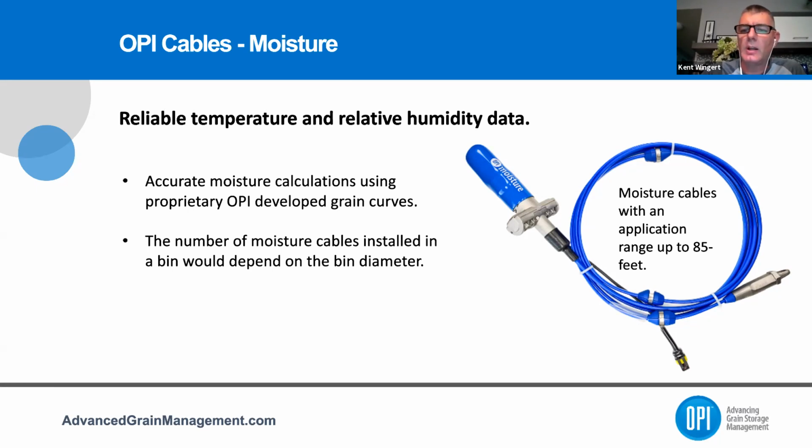So it's very exciting for us that we're looking in a not too distant future at coming out with a new moisture cable that will be more robust and will actually allow us to service some of our customers in applications where the length of cable is over the current 85-foot limit. So very exciting for us right now.